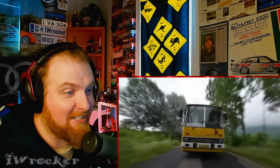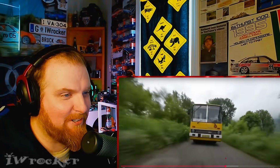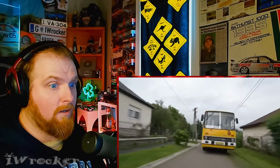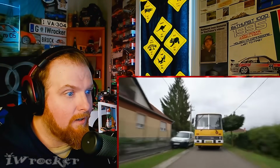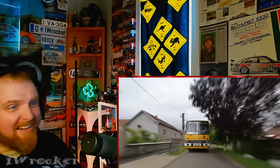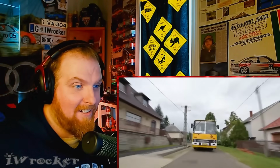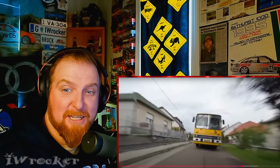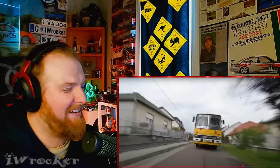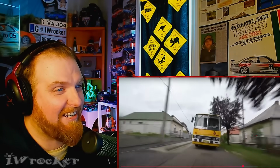Damn, it's coming after us. Oh my God. Holy smokes, dude. Look at this. Look at this. Oh my God. My God, it barely fits. Holy crap, dude. The thing is coming this close to parked cars and totally trimming some branches on these trees.